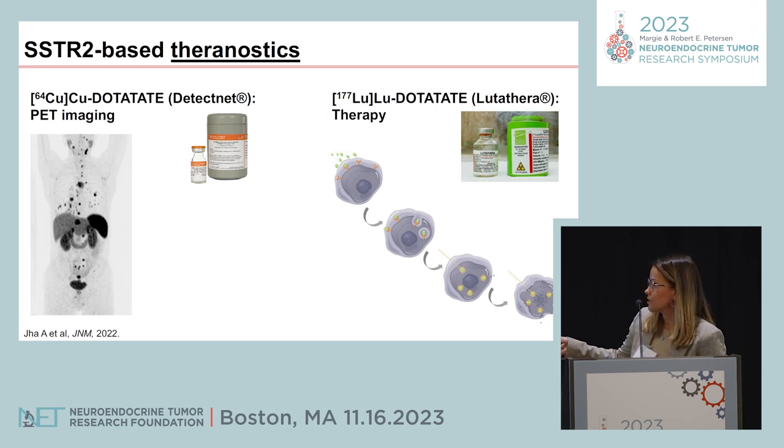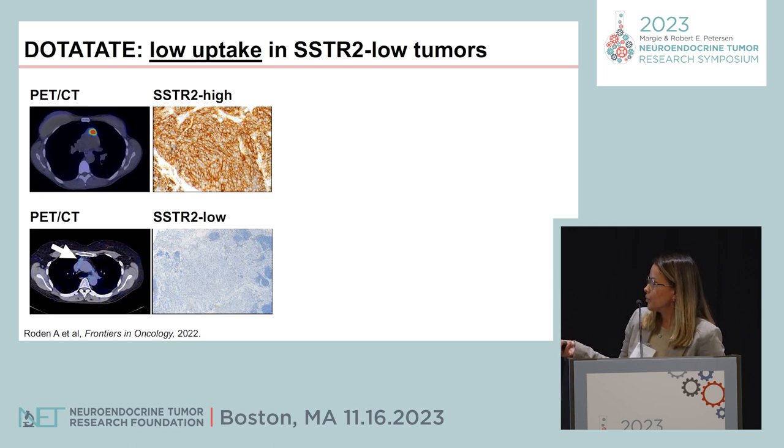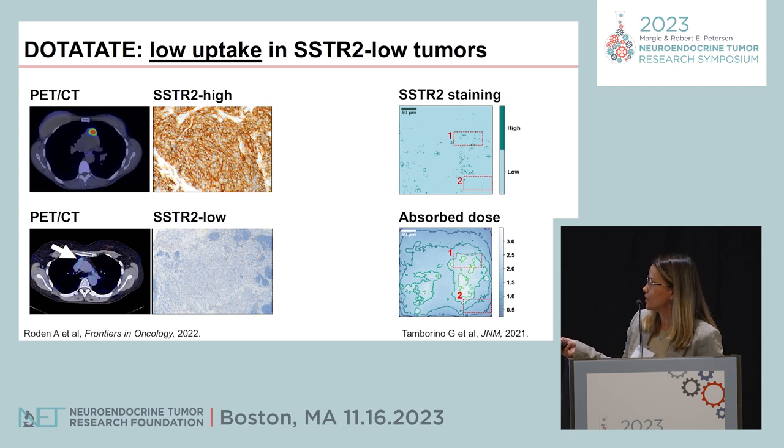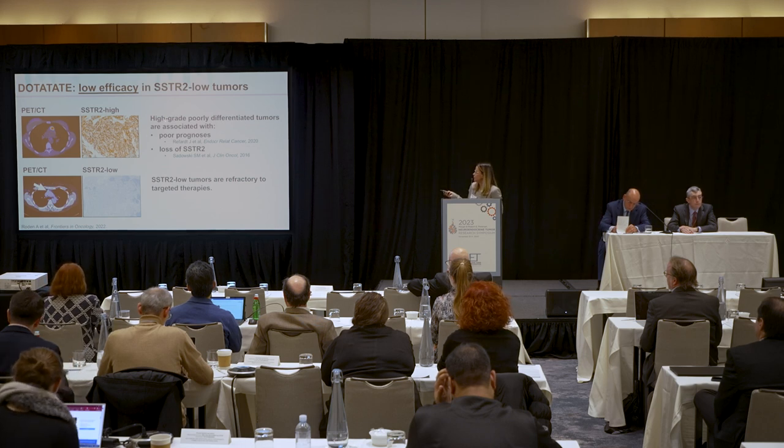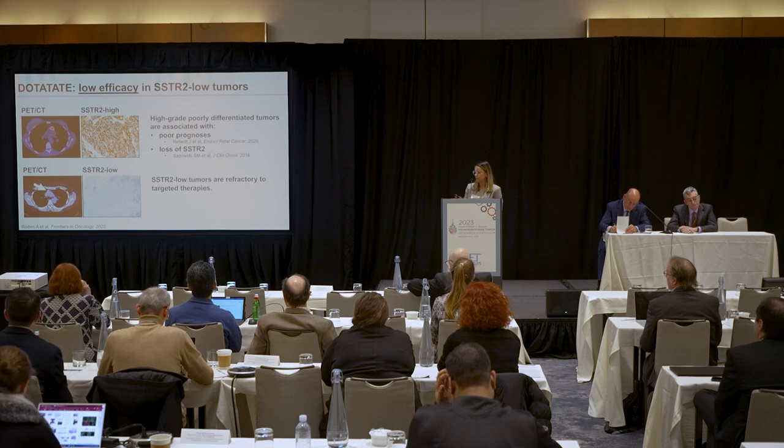So if you look here, this process starts up here, where we really need the expression of SSTR2 for this to be effective. This is important because, as an example, on SSTR2-high tumors based on IHC, there was a good signal on PET/CT, but on SSTR2-low tumors, the signal is very low due to low uptake. This receptor is very heterogeneous in expression. Here's an example: clone 1 is more homogeneous for expression, while clone 2 is very low, and that results in clone 1 having more absorbed dose compared with clone 2. In the context of these tumors, the low expressors are usually refractory to targeted therapies, and high-grade tumors are often associated with a loss of SSTR2 expression.